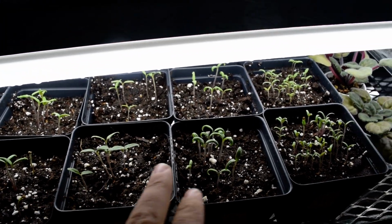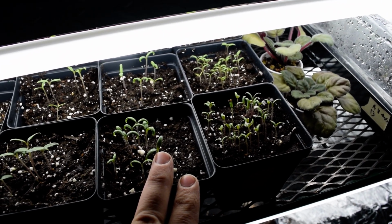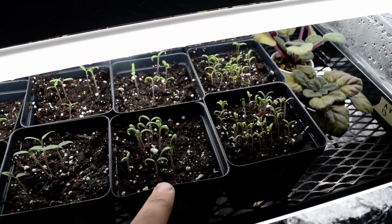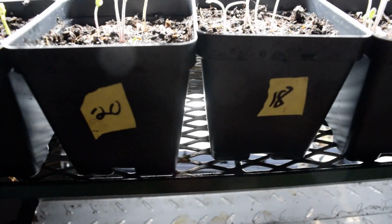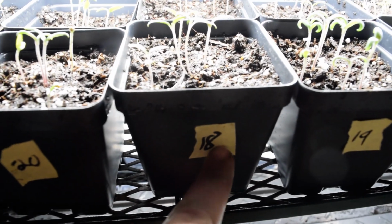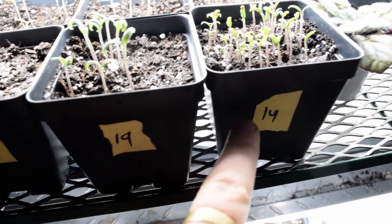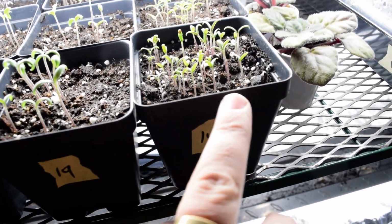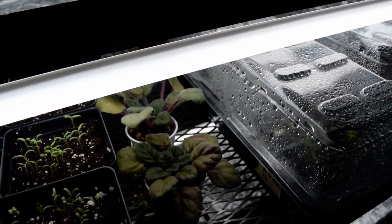I think most of these are garden peach tomatoes, but there are a couple others. There's Costoluto Genovese. So what I did is I numbered all my pots. I don't remember what 20 was. I think 18 is the Costoluto Genovese. Don't remember 19. 14 is garden peach. Some African violets a coworker gave me.